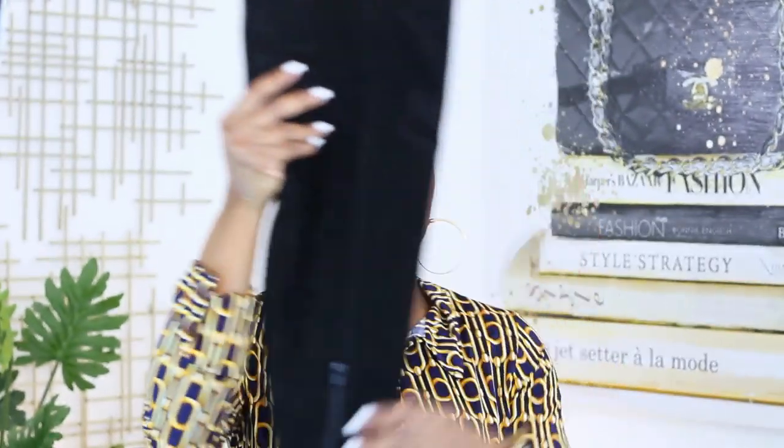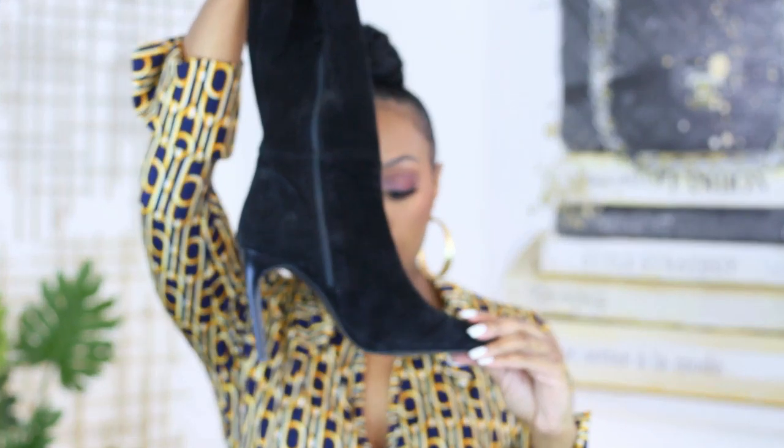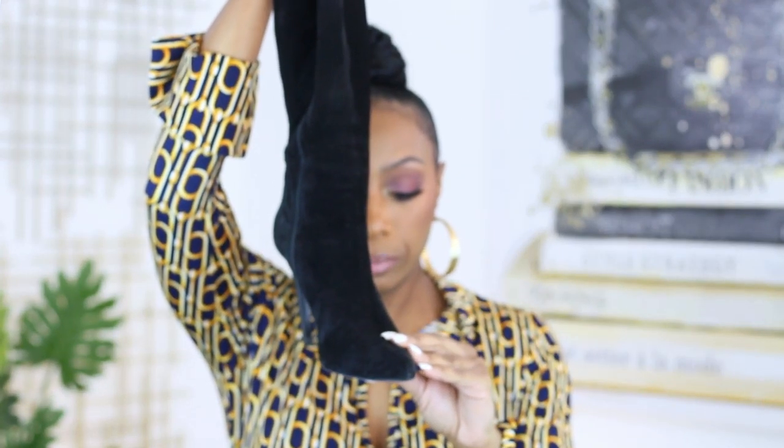Now, if you are somewhere where it's colder, or you happen to be somewhere where it's a particularly cooler spring day, you can pair this with boots, which is what I did for this last variation. So the same skirt, the black top, and then on the bottom, instead of going with something that's an open toe, a sandal, be it a flat or a heel, I just went with this boot. It's a thigh high suede boot with a heel, and it's got a pointed toe.